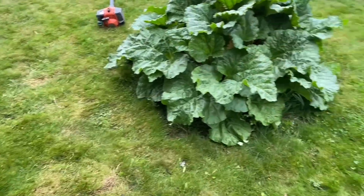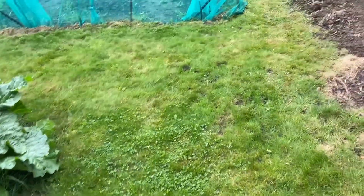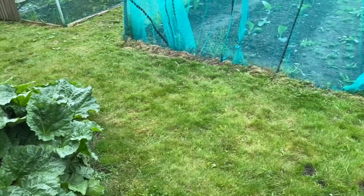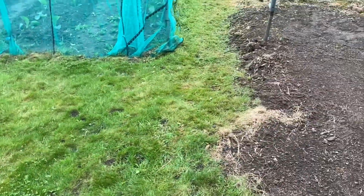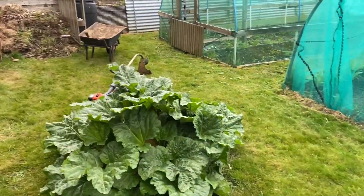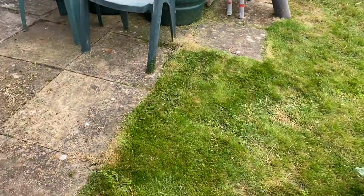It is Thursday the 13th of May. It's about 9:30 in the morning. I've just done the school run, straight up the allotment. I've trimmed all around the tunnels, around the perimeter, around the slabs and everything.